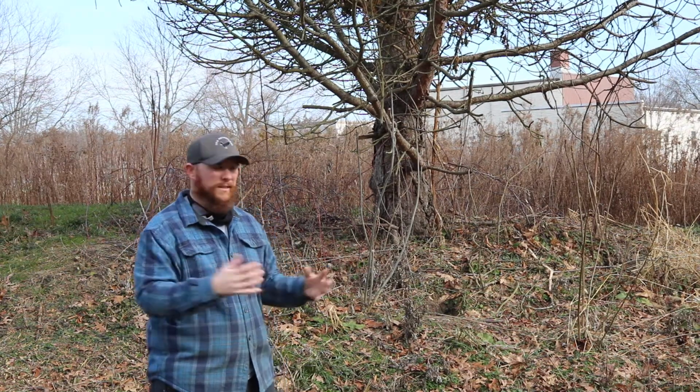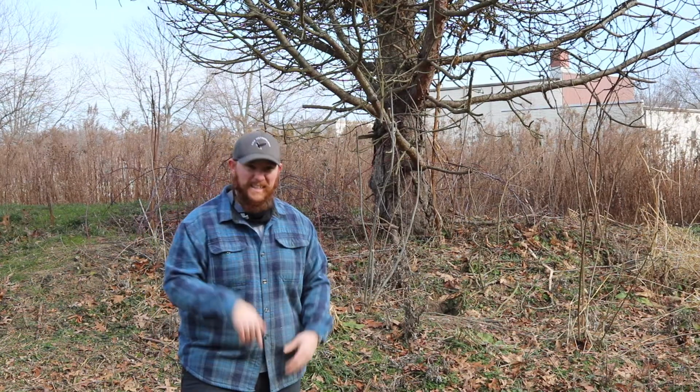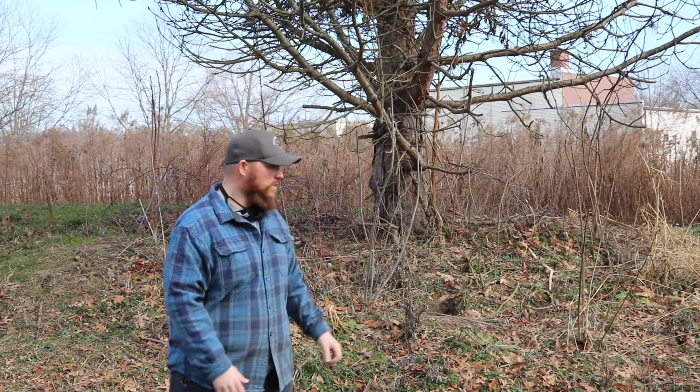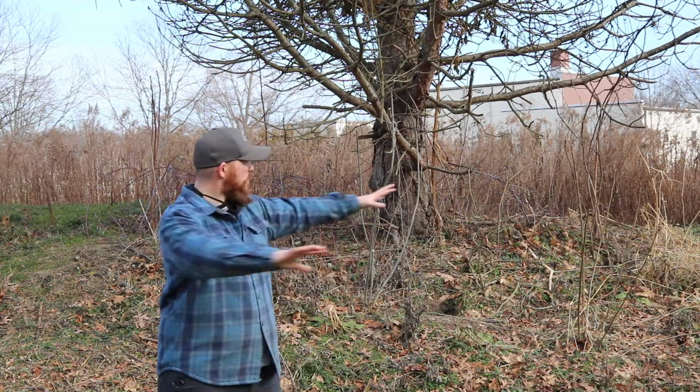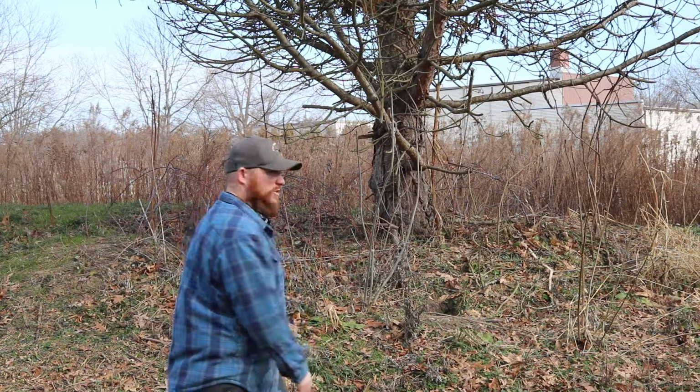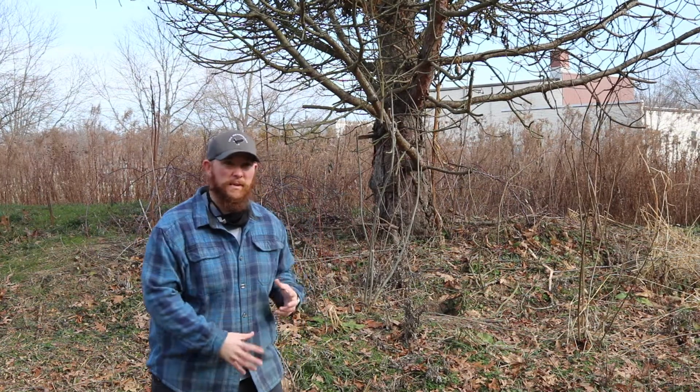What's fascinating about these groundhogs, whistle pigs, or woodchucks as some people like to call them, is they can dig a burrow that's 6 feet deep and upwards of 20 feet wide. So this whole territory, this whole bankside here where all these trees are, this groundhog's territory is pretty deep underground. Above ground, not very deep.